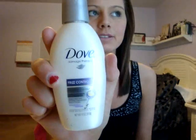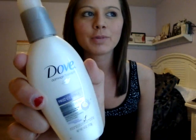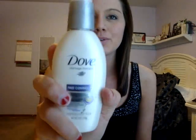But sometimes it's hard to find. At my Walmart, they have it every 6 months, and I'm almost out of this, so I might have to find another product like this, because I emailed Dove asking if I can request the product online and buy it from them, and they said that you have to ask your Walmart to send it to their store.